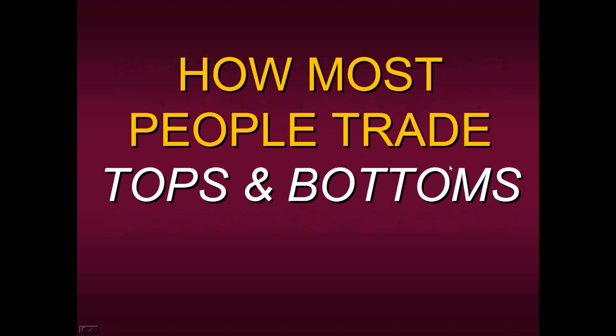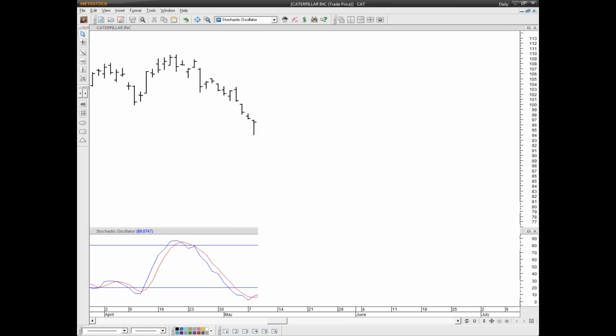All right, so let's start out by how most people trade tops and bottoms, myself included. This is the way I used to trade, almost exactly the way I used to trade when I first started some 38 years ago. I'm going to start off with stocks for all you stock traders, and I'm going to show you some older charts just for educational purposes. But then towards the end of the presentation, I'll show you charts as recent as yesterday, okay?